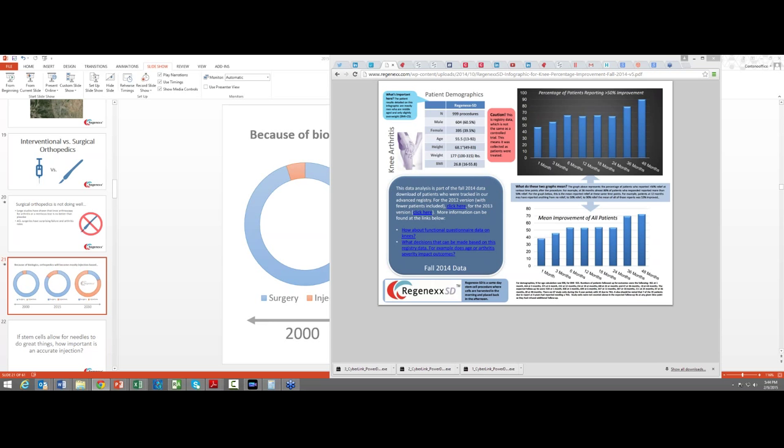Okay, guys, I'll take just a few more questions here. Julie, I had an OATS procedure on my knee 10 years ago, and now I have bone on bone. I believe it's 3 millimeters. Will an injection help regrow cartilage? No, Julie, no stem cell procedure will help regrow cartilage when there's bone on bone and no cartilage. So that's not how these procedures work.